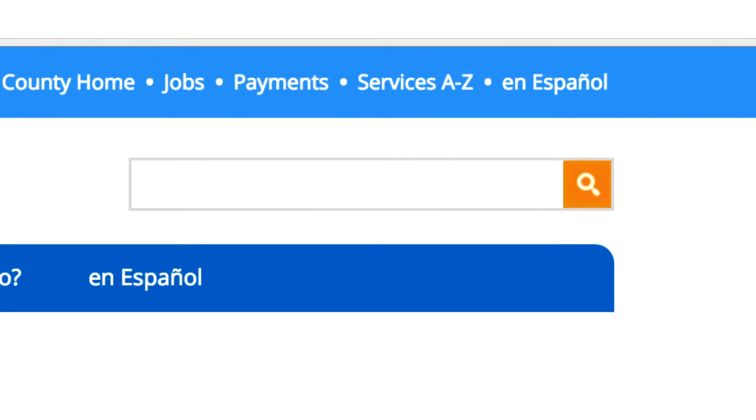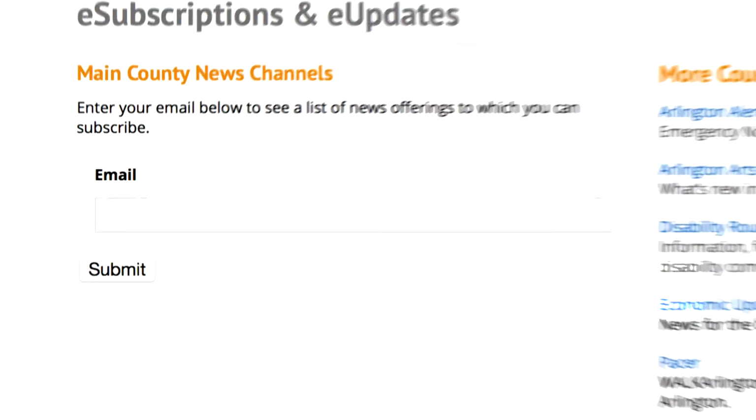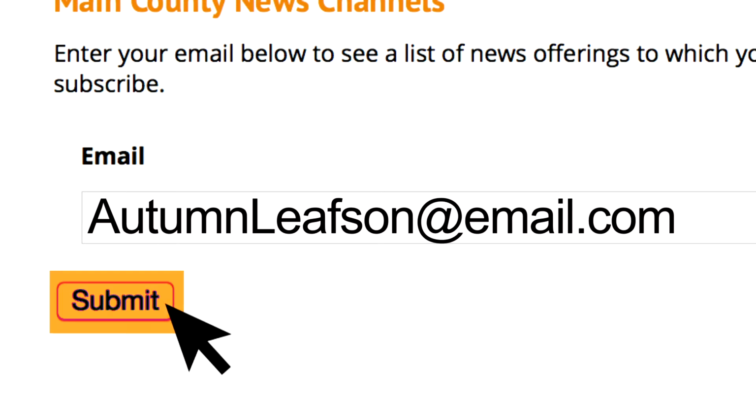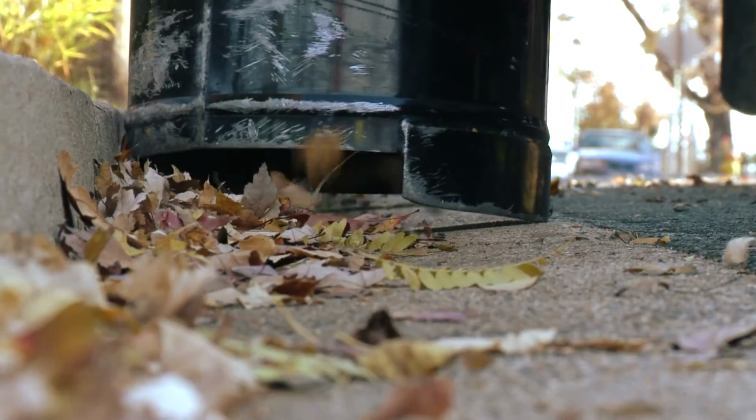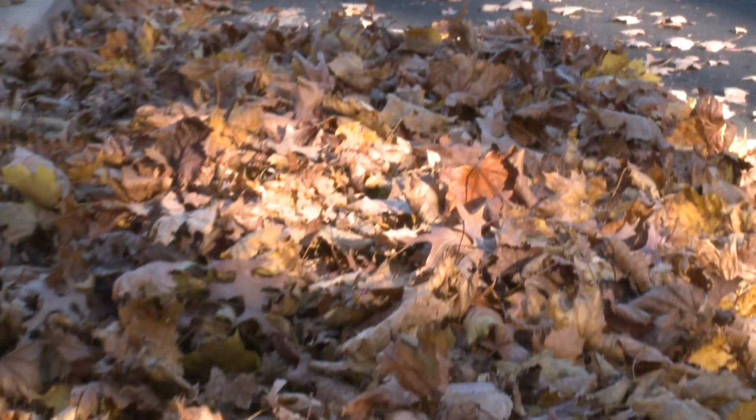We have a listserv which you can also sign up through the website. We will send you messages as to when your civic association is going to be collected. And a third option is actually calling. We have a leaf collection hotline, and we will publish those civic associations that are currently being collected from, and also those which are on the next rotation or the next zone to be collected.